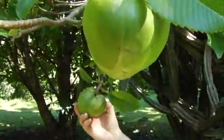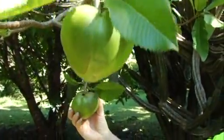What does it taste like? What do you do with it? It's not really an edible. Well, you can eat it, but I haven't. Why not? I've got too many other good things to eat.